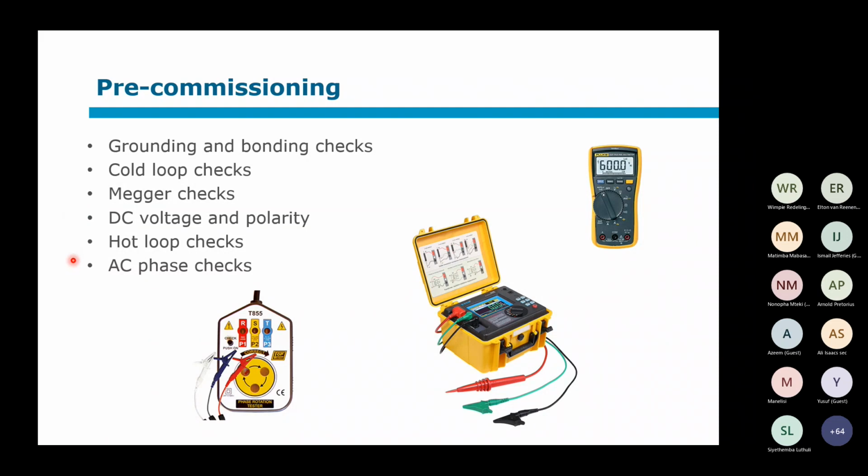And of course, AC phase rotation checks is always a good idea before you connect to a 3-phase supply.